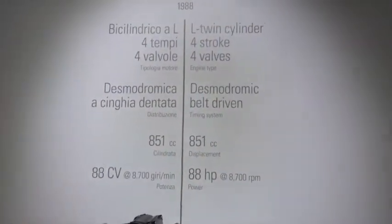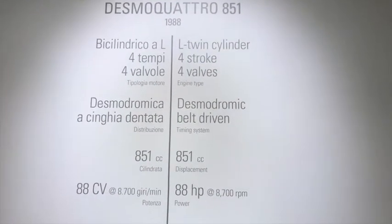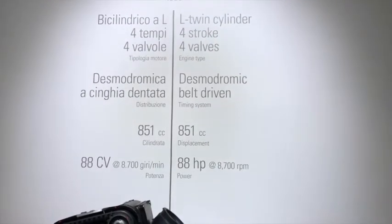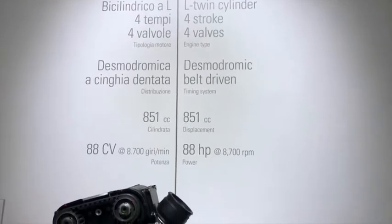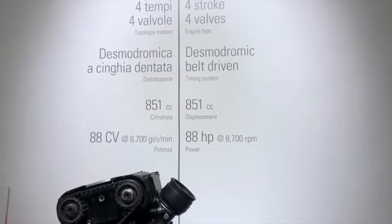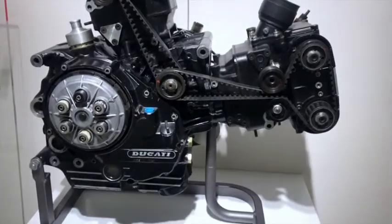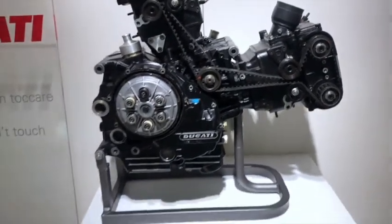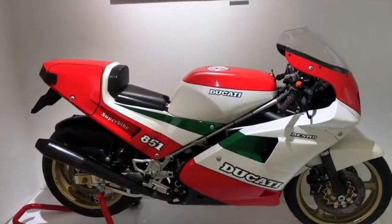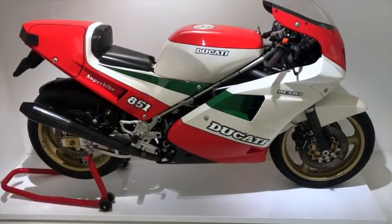But it kind of explains maybe even the evolution when it started, 1988, and it kind of tells you 4-stroke, 4 valves, L twin cylinder, Desmodromic belt-driven timing system, and this one in particular is 88 horsepower, and you can see the RPM there as well, and the CC. So pretty cool. It looks very bulky when it's not on the bike. Look at this one, superbike, 851 Desmo, still keeping the Italian colors.